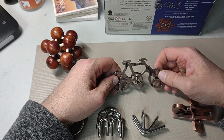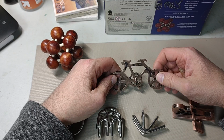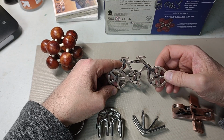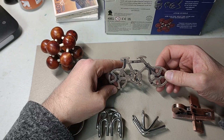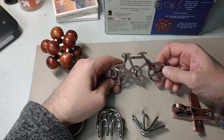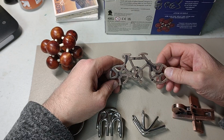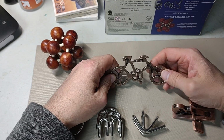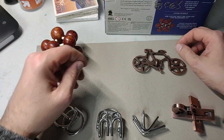The Hanayama bicycle was made quite a long time ago, and it may not be easy to acquire. That may be another reason why I don't have it. It may be one of those discontinued models that are hard to find. So though this is not Hanayama, I'm going to count it as such.